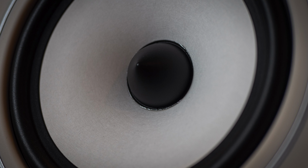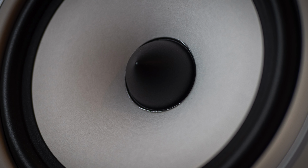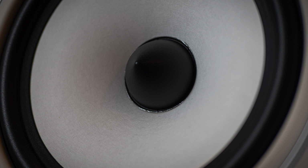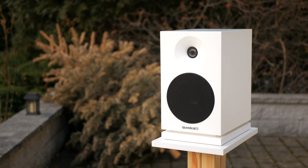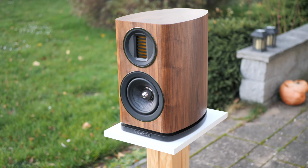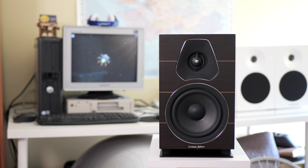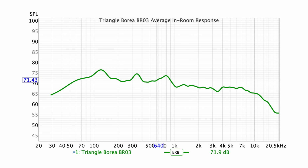Heck, I think it would not be an exaggeration if I said that in those terms Borea 3 could compete with even 3 times more expensive speakers. At times I could really say they outshine my Quadrals, not to mention they could easily rival the Wharfedale Evo 4.1 or even the Sonus Faber Lumina 2. The linearity of the mid-range appears to be confirmed by measurements in my listening room.